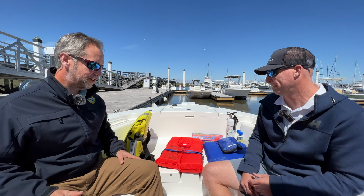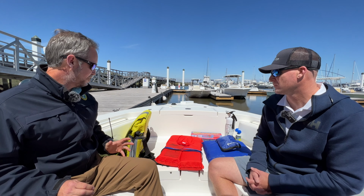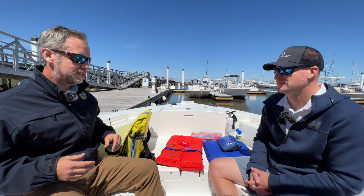If you're planning to go further offshore, you really have to plan things out. You need to have a little bit of extra safety gear. People spend a lot of money on their boats. They spend a lot of money on gas. When you're running offshore, that's not really a time to skimp on safety gear.